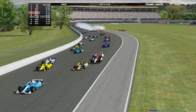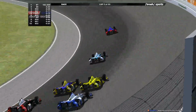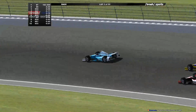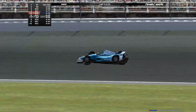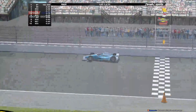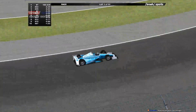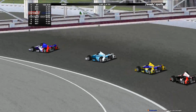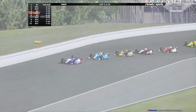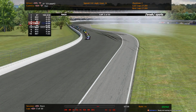Oh, it's already another crash! You've got Frogtron, you've got FBN, you've got Dio, one other guy on the dog leg. Already more destruction. This aggression knows no end. As they get through the cloud of smoke, yellow flag is out and they'll slow it down, catch up to the pace car. Do not overtake and do not do anything else stupid. What has happened there?